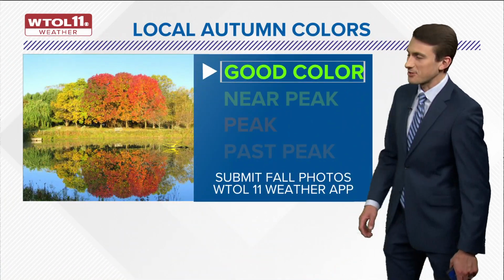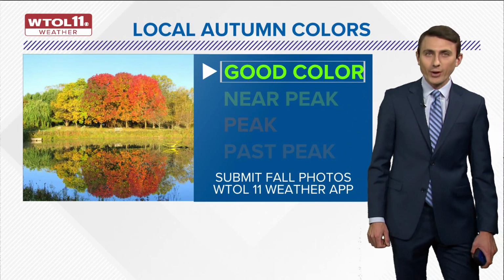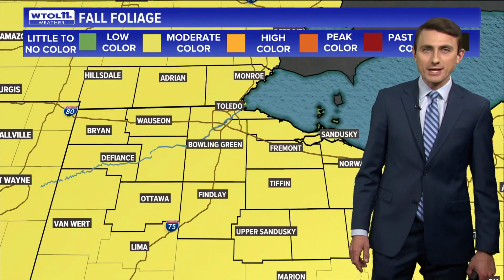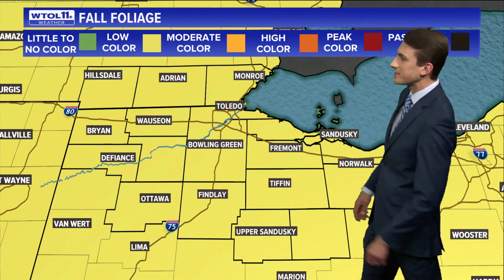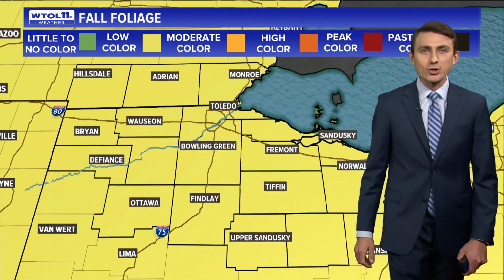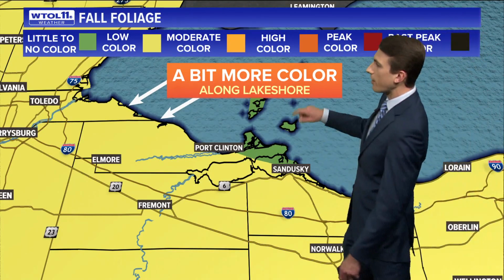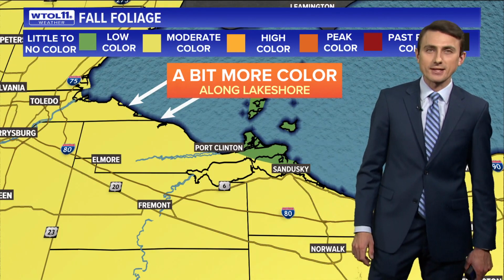Right now, we are considered to be under good color. We're starting to see those changes, and they are changing quickly as those greens turn into yellows, oranges, reds, and even some purples. Now, we're still a ways away from the peak of fall color, but we have noticed some improvement upon the last few weeks. That yellow color indicates where the leaves have started to change, and a good amount of color is appearing across northwest Ohio and southeastern Michigan. Now, one of the bigger changes is even along the Lake Erie shoreline. Those fall colors have really started to come to life.